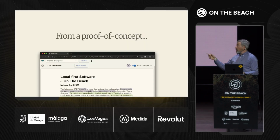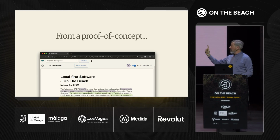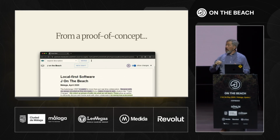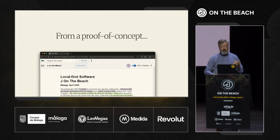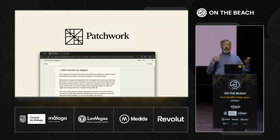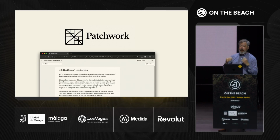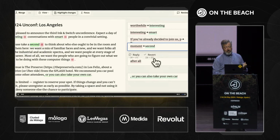And so I had shown this proof of concept, which was so fragile at the time that we couldn't actually use it at all. But it was sort of an illustrative thing of a collaborative, version-controlled markdown editor. And so now we have it, and we use it every day. I personally have thousands of documents in my Patchwork here.